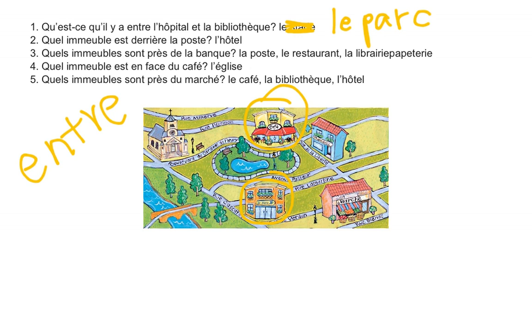Quel immeuble est derrière la poste? Well, if we said the marché is behind it, we could kind of make that argument here. You could say le marché. Okay, quels immeubles sont près de la banque? Well, there is no bank. So let's say what buildings are near the bridge. Quels immeubles sont près du pont? Pont is bridge. And we would have to say here l'église and la poste.